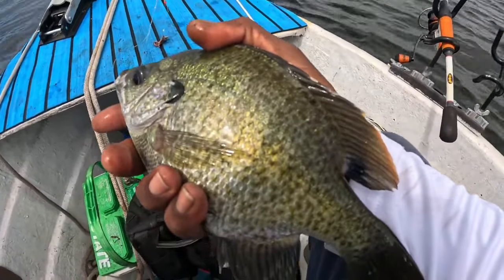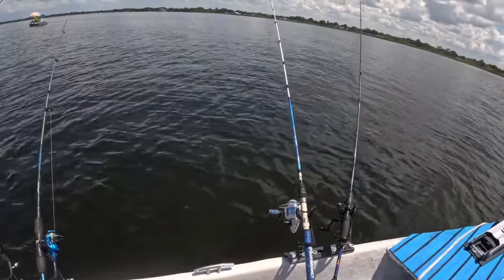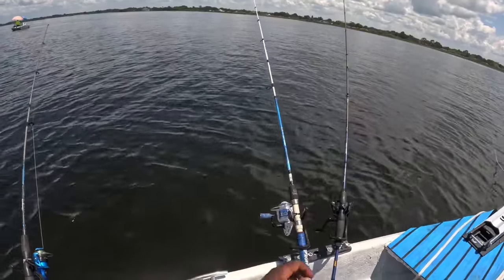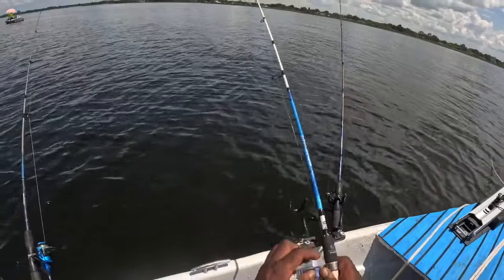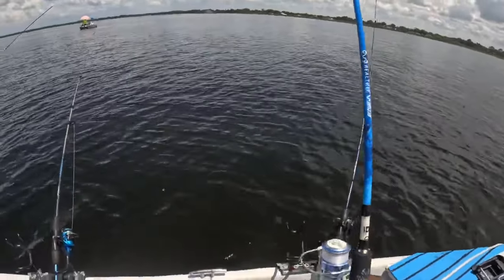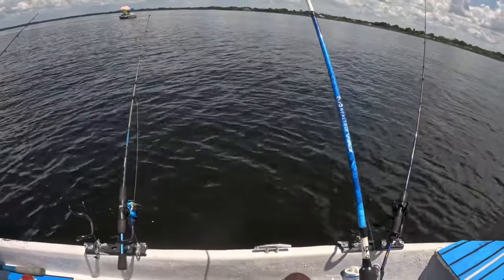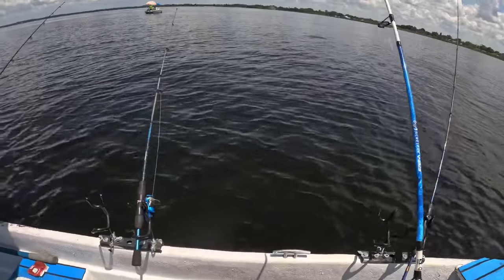Now that's a bluegill. Alright guys, we might begin action again. See if he make one more pull at it. I might need to check it and see if he on it. I seen a good tug. And I think he's on, folks. I think we got one on, guys. Yeah, we got one on.